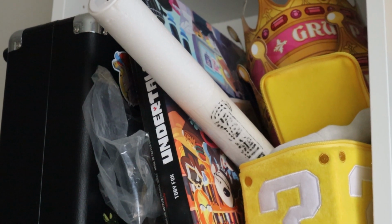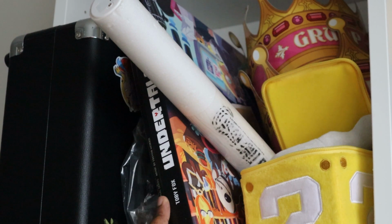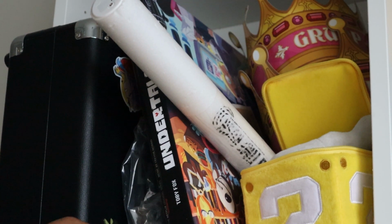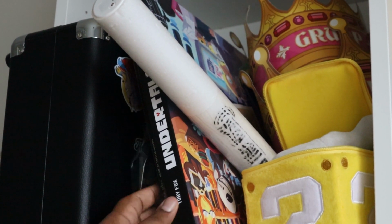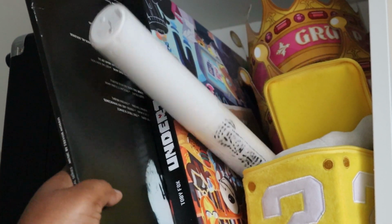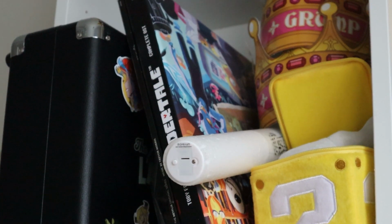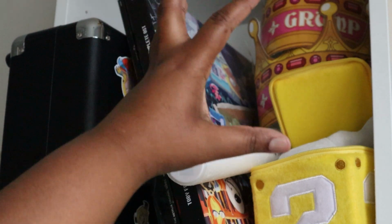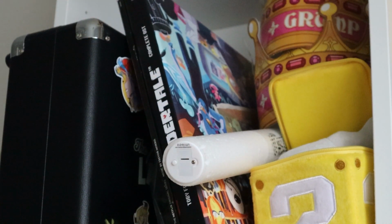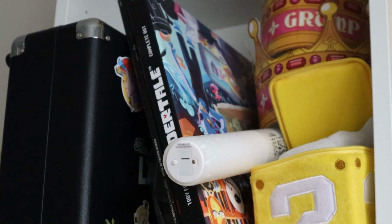This used to look nice. I had my record player that's broken, and then my two vinyls, my Undertale vinyl and my Castlevania vinyl. You're just going to have to trust me, it's there. And then my cat started to play with all this stuff that's up here, because it was just on the floor when I got them. So I had to move all of this stuff that they kept playing with and messing with. And now it just sits up here and it's just a mess.